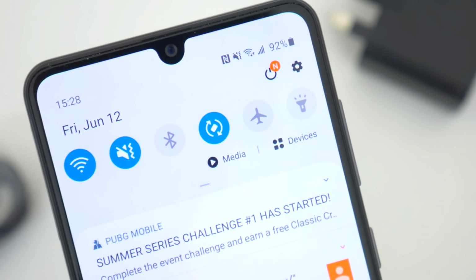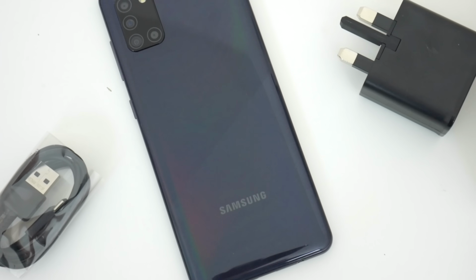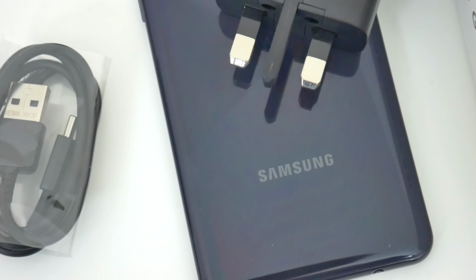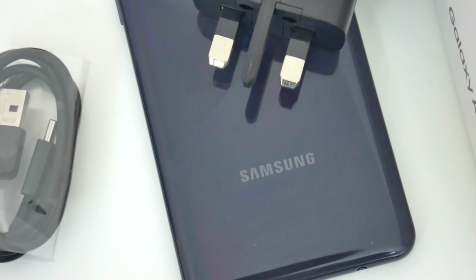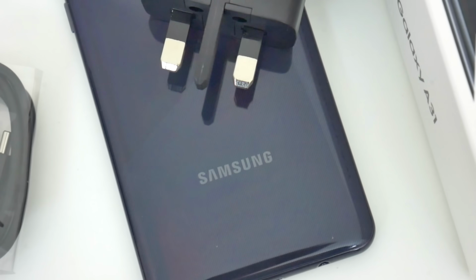with a good balance of internal specs and screen technology, you really get the most out of the battery life in my opinion. It's a phone that lasts a full day and then some, and I think for a lot of people, that's going to be an important aspect in deciding on the A31.